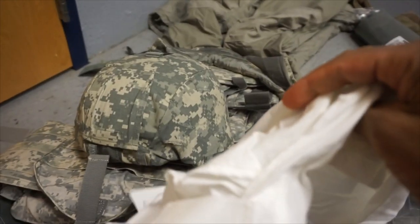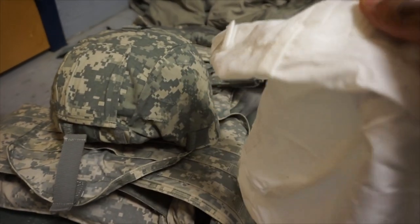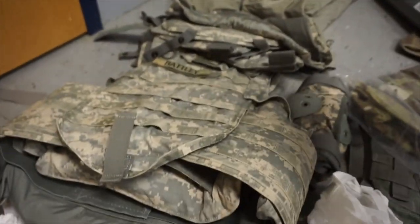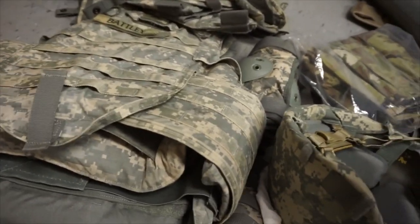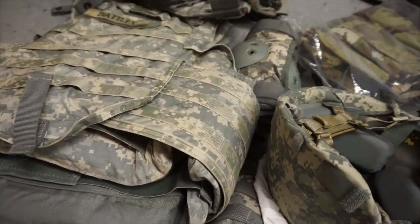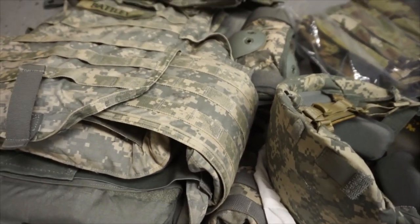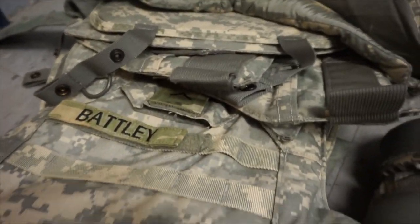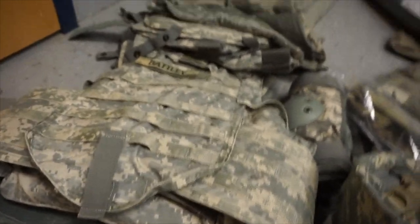And then this is your ACH, and this is your snow camo cover for the ACH, so that's pretty cool. I've seen all this stuff in the OCP pattern, and it makes me think, damn, why couldn't I get an OCP pattern? Because it sucks, we don't even use that anymore. And then this looks tacky, but it's whatever.